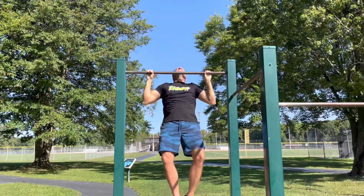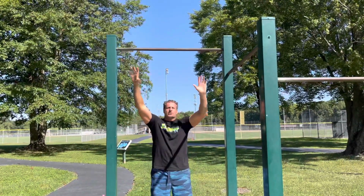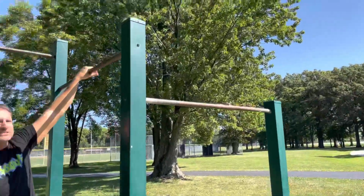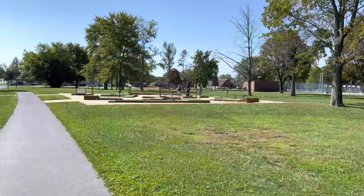This is nice. I believe you're doing a pronated grip or maybe a supinated. Yeah, that's more for lats. So okay, I do like that. But you could do them any way you want. These are nice pull-up bars. They're nice and solid. They're nice and fat for big hands. Super cool. Good job.